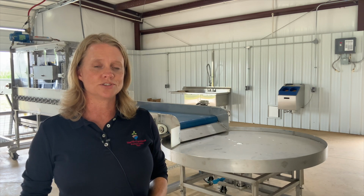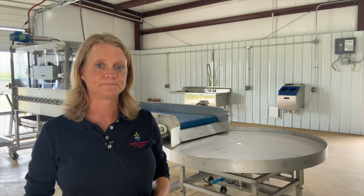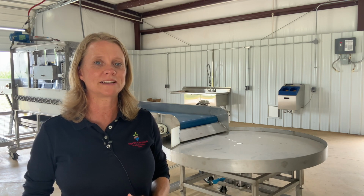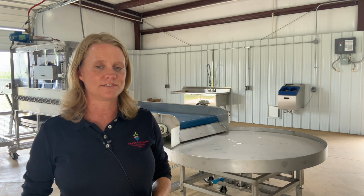Your operation should have a plan in place for frequent cleaning and disinfecting throughout the day. As a best practice, tools and equipment should be cleaned and sanitized before each shift, frequently throughout the day and at the end of the shift.